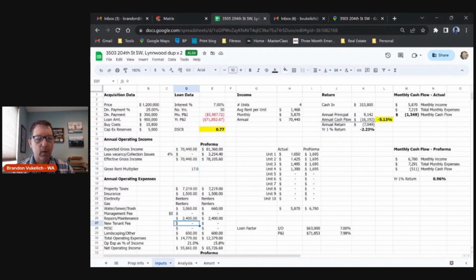Okay. Sorry, let me scroll down here a bit more. So we've got property taxes, insurance. I'm using it from the listing itself. This water, sewer, garbage from the listing itself. No management. I'm budgeting like $50 in repairs a month per unit, so $200 for the 4, times 12 is $2,400. No new tenant fee, miscellaneous, landscaping, other, $600 maybe for that. So that's where you've got gross rents of $5,870 currently. And after your payment of $5,987 a month, you're at negative $1,349.